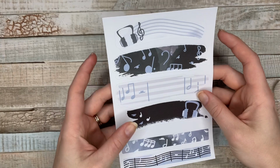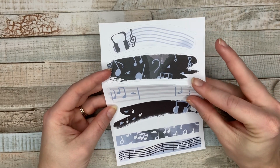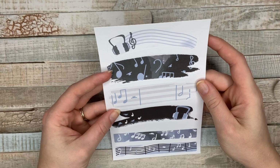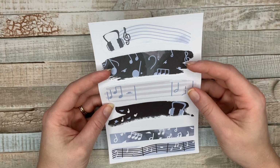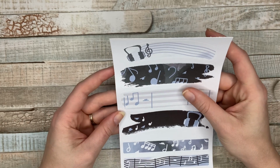And then finally, we have the music theme washi. So this is from November 2018. God, who knows at this point.